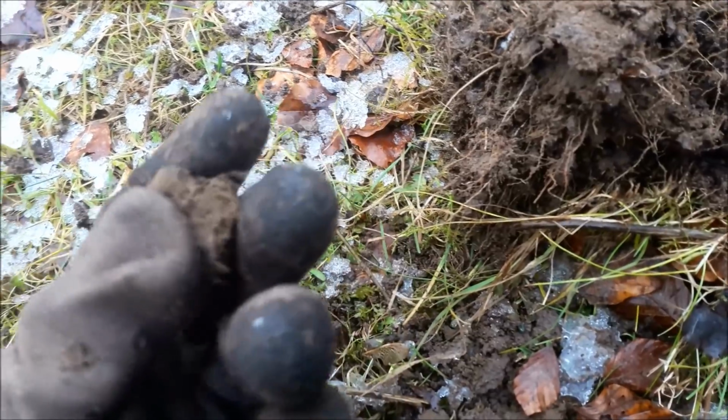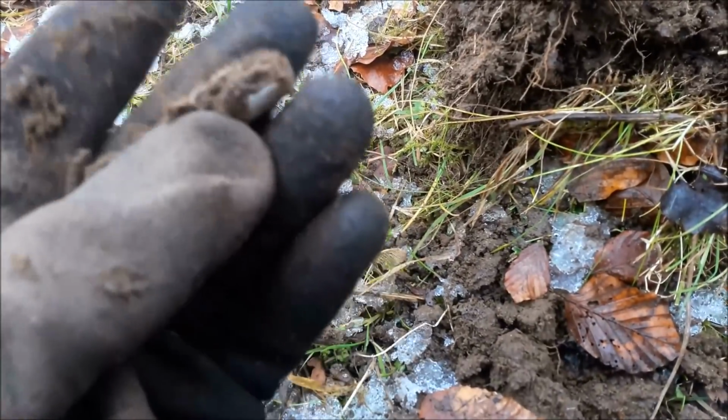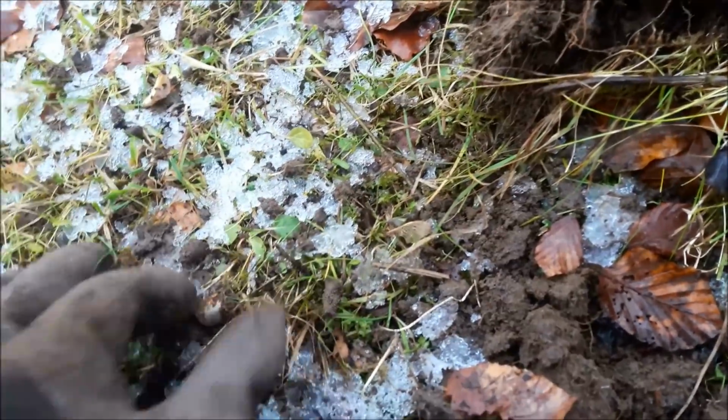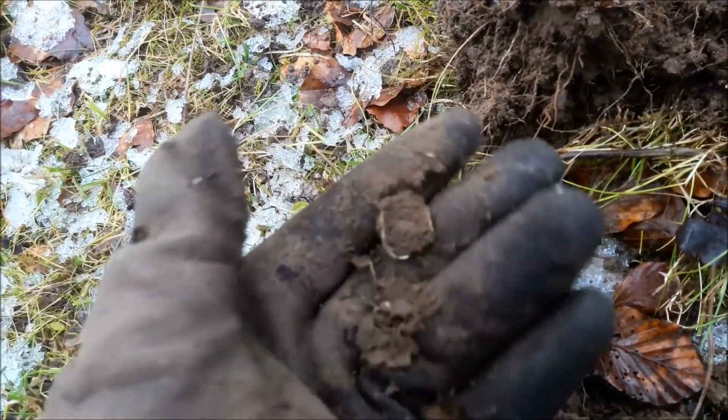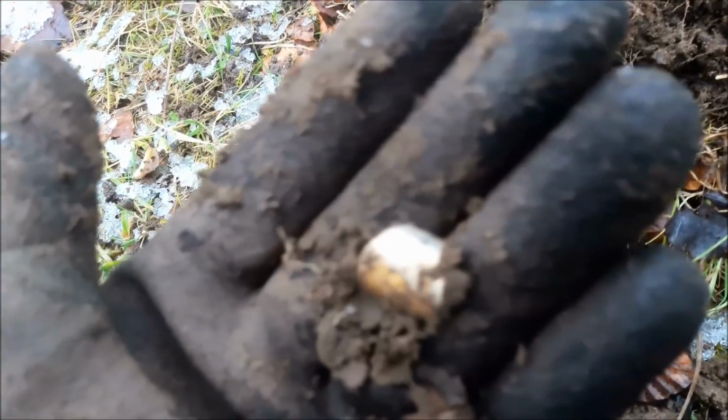There it is. And I know what you're thinking, is that a silver ring? That's what I thought as well. It's not, I don't think. Anyway, I think that's just a piece, like a connecting part for a fence or something.